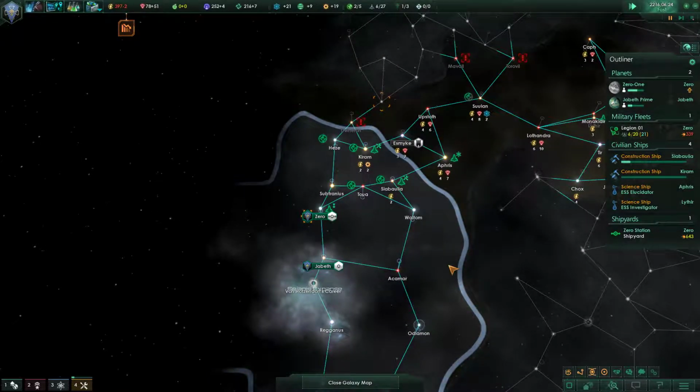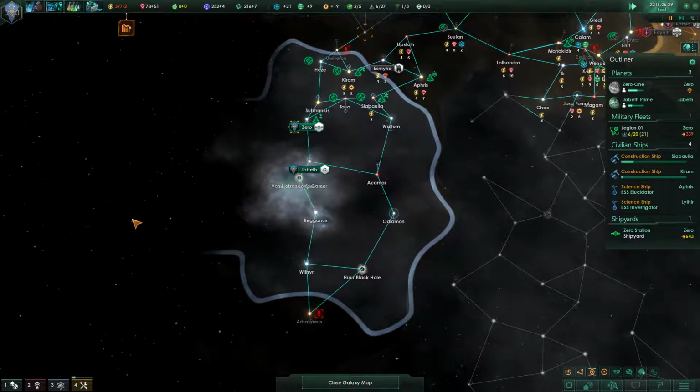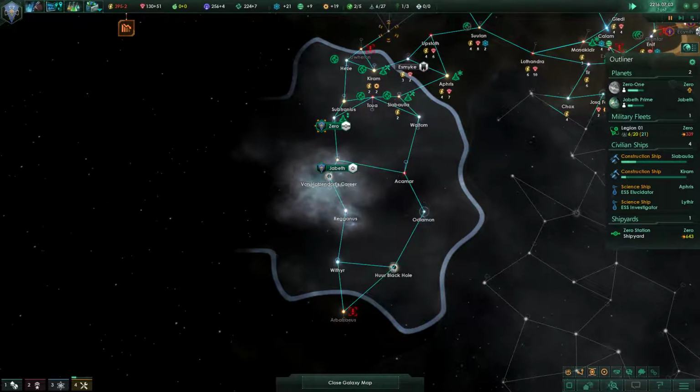Well, I do believe that I'm going to go ahead and take a break there. We did get a fair amount done there. We settled a lot of territory. We got ourselves our first colony. We met ourselves some totally chill fallen empire.